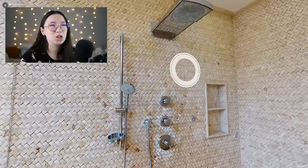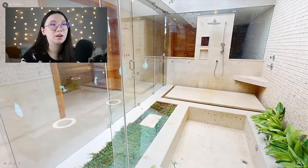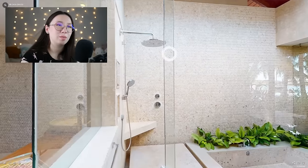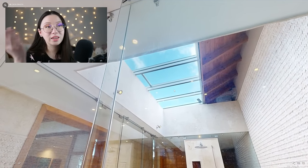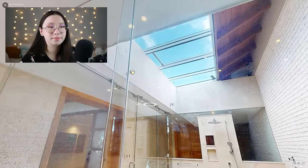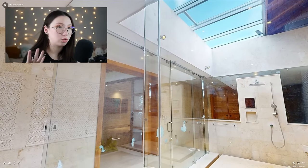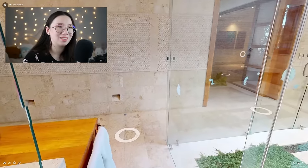We have multiple showers, so this is like the proper indoor shower, and then this one is more open. I mean, it is covered though. It looks like it is covered, but it might not be totally enclosed, so maybe there's still bugs that could get in or something.